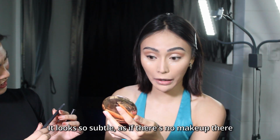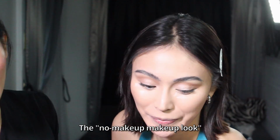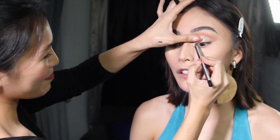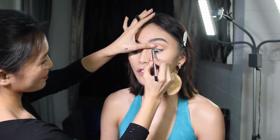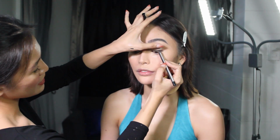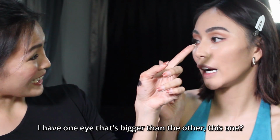Parang wala ba? Parang wala na na. Yeah. And I think ang girls usually ginahanan na. More nag-makeup mawala ka na. Diba? No, but I feel like that's one of the hardest looks to achieve. Kanang no makeup. Yes, exactly. Even for makeup artists, that's the hardest bit. Kanang natural no makeup look. Yeah, I think this eye is... Basta na ako yung mas dako ng eye. This one?